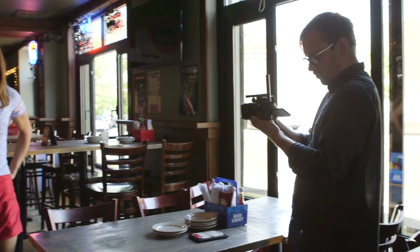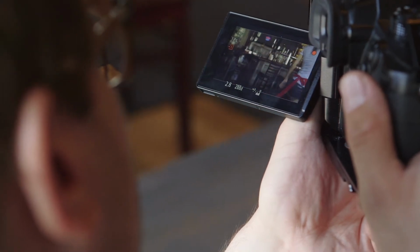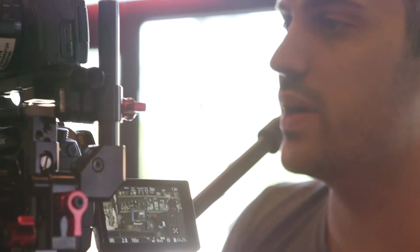There is a firmware update that's expected to come out mid-summer of 2017 that's going to unlock the all-intra codec inside this camera. That's going to give you 400 megabits per second in 4K and 200 megabits per second in HD, which is going to be sure to make this camera's images that much more impressive.